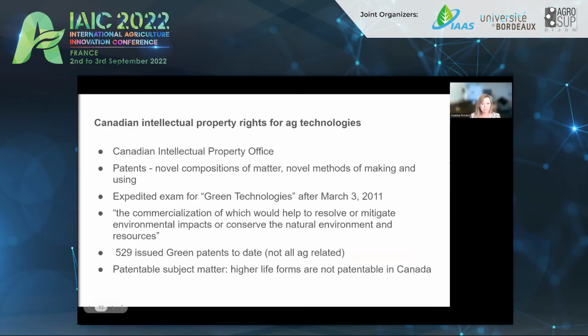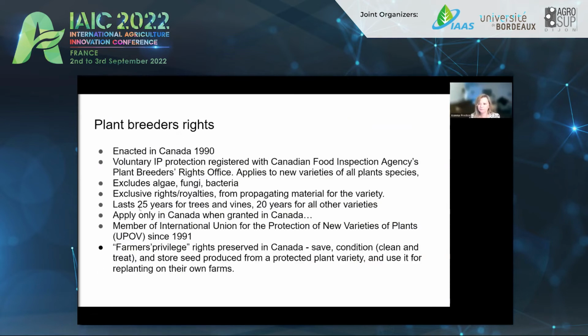Intellectual property is my primary area of focus at the University of Alberta. The Canadian Intellectual Property Office handles registrations of Canadian IP rights, including patents, trademarks, and copyright. Just over 10 years ago, Canada created a priority system for examining green technology patents, which has had some benefit to ag-related technologies. One distinction in Canada is that higher life forms are not considered patentable subject matter, although the cells of those higher life forms may be patentable.